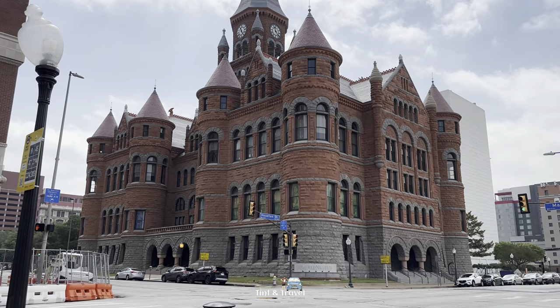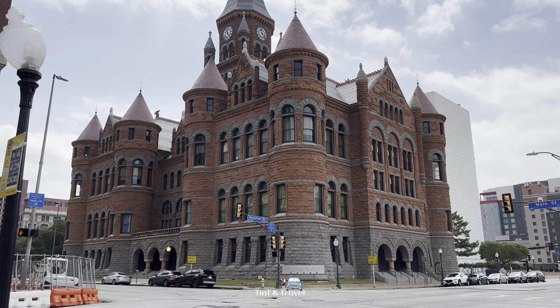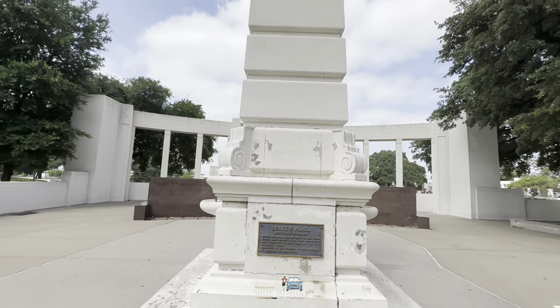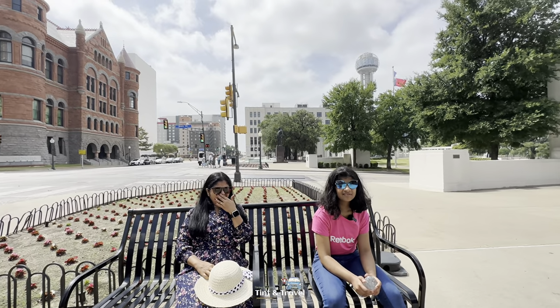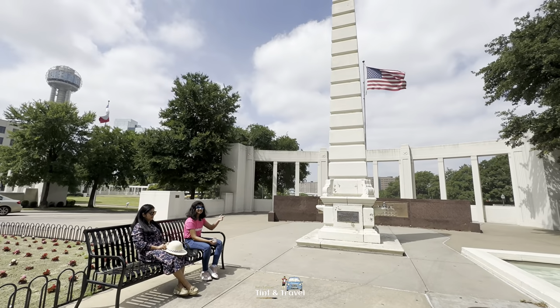This is the Old Red Museum in Dealey Plaza, Dallas. So this is Dallas mom, right? This is Dealey Plaza, birthplace of Dallas. Dallas mom? Yes.